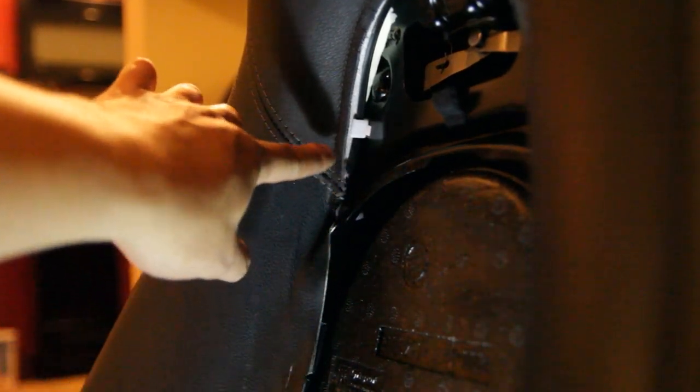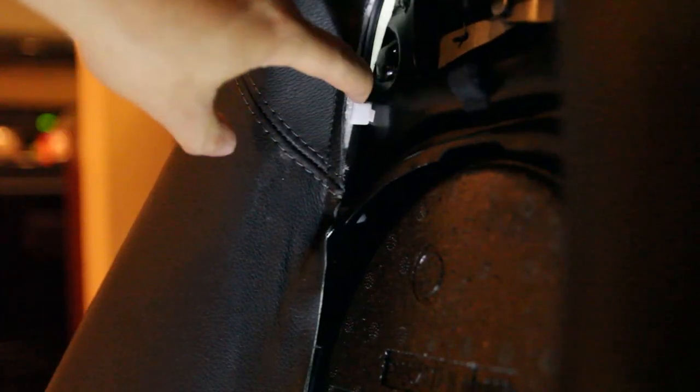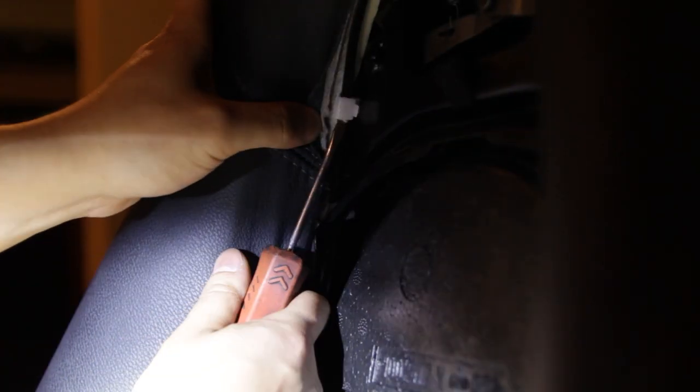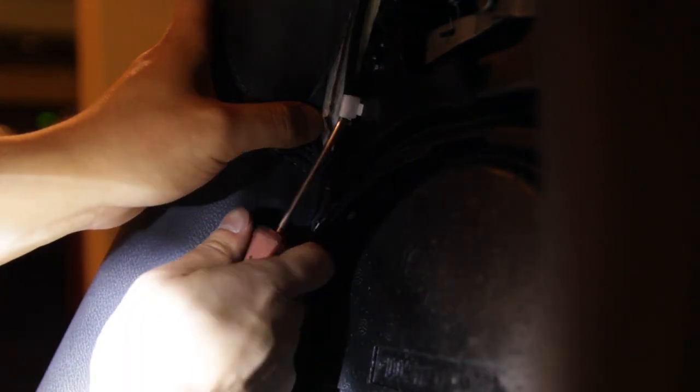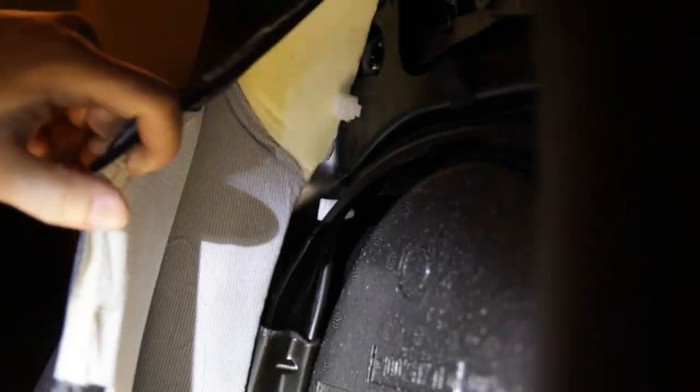Alright, so further up the bolster, we have a couple clips right here. There's one here and one here. Kind of hard to see. But it looks like if I just put a screwdriver in here and pry it open a little bit, I should be able to get this piping out. So you gotta be a little forceful. There you go.